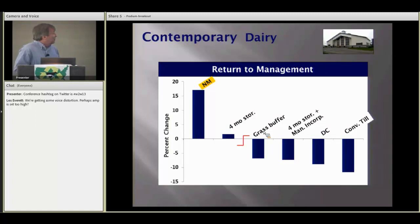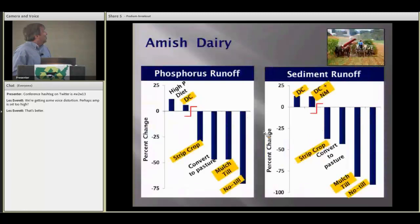Other things, pretty much everything, double crop, conventional tillage, their grass buffer, all these things would reduce the profitability of the operation. The Amish dairy, again, we show here the higher feeding of phosphorus, of course, is going to increase the phosphorus runoff a little bit. Double cropping had a small increase. Pretty substantial decreases in phosphorus runoff with the use of strip cropping, more pasture, and reduced tillage operations. Much the same trend for sediment runoff.